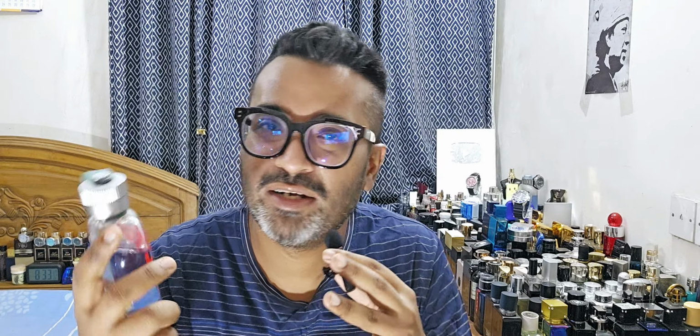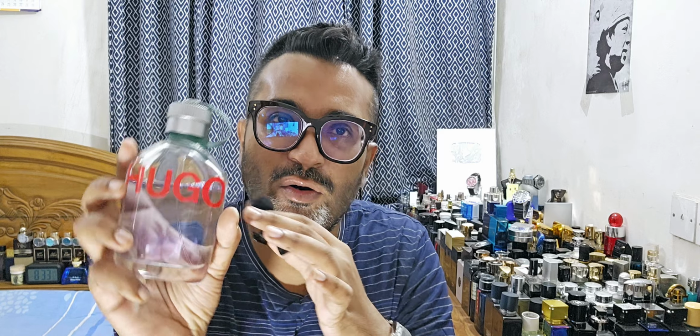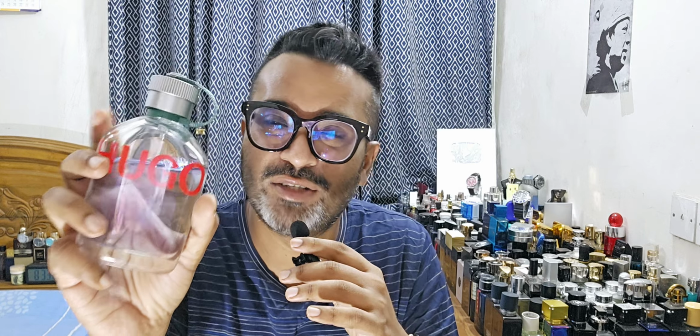So basically, this fragrance came from Boss by Hugo Boss. I think Hugo by Hugo Boss. Sorry about that, it can get confusing. Back in the days, the writing was small. They have different vintages, and they used to have the Extreme. I own both, I use both. The Extreme one is basically a more powerful version of this.